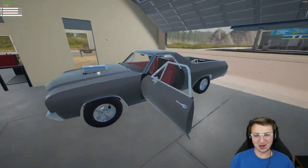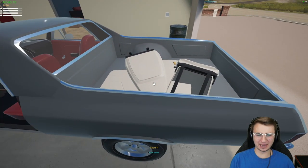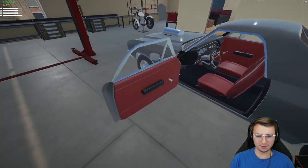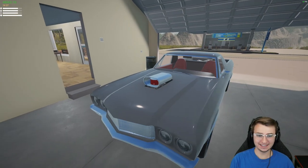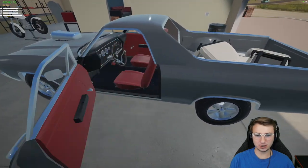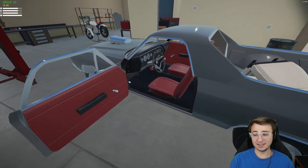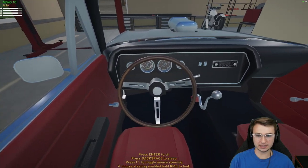You guys, it looks so good. It looks so much better than this beige or cream interior that it had before. That, ladies and gentlemen, is hot. Kind of matches the air filter and the big scoop there. I love it.